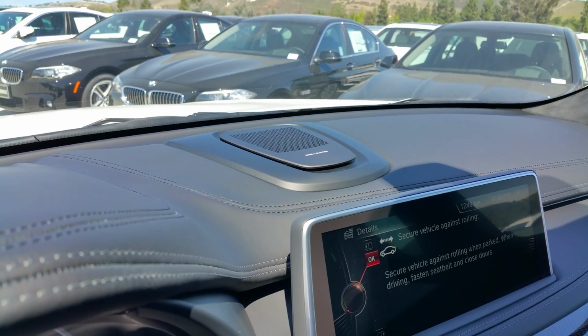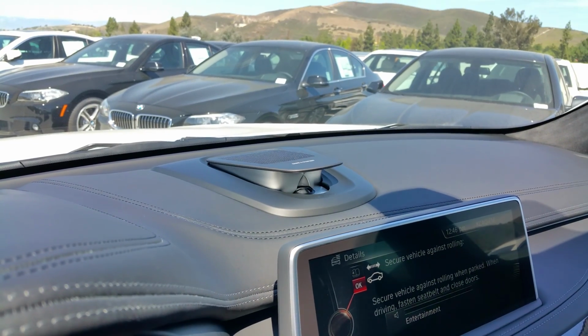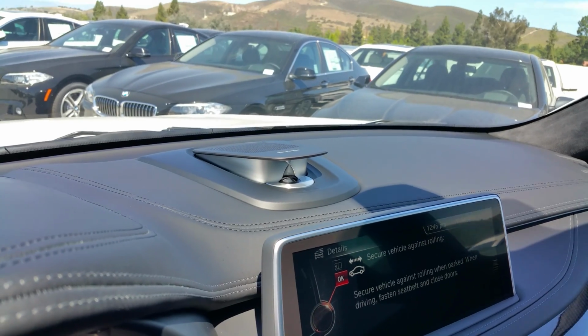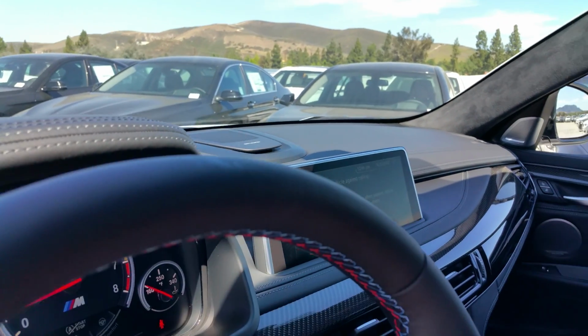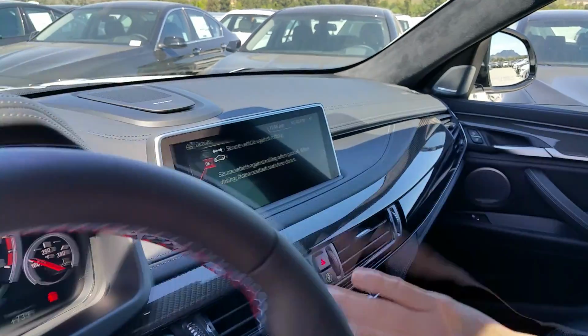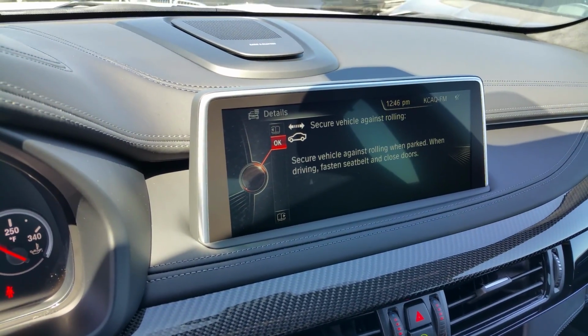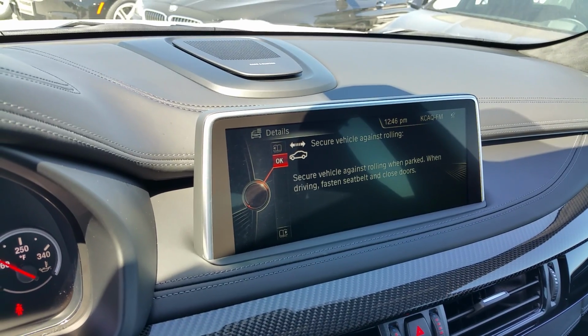Go ahead and push the button. So you can see that nice accent pops up when you're ready to listen to your favorite tunes. It goes back down when you turn it off. Again, you have more than 10.5 inches of display for your iDrive controls.